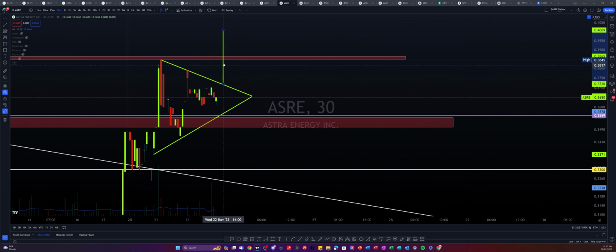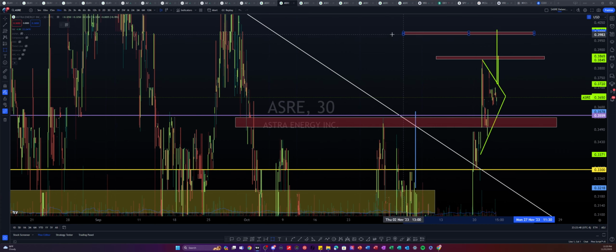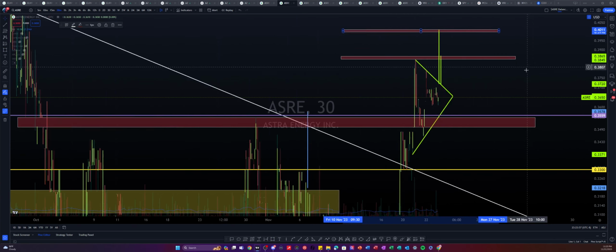Put it on the area that we think we would break out from, and this would be a target of about 40 cents, 40.09. Okay, and that is absolutely confluent with all of this right here, landing at about 39.99. So that's highly confluent there. So we want to make sure that we keep those things in mind, right? These targets would be very important for us to consider.